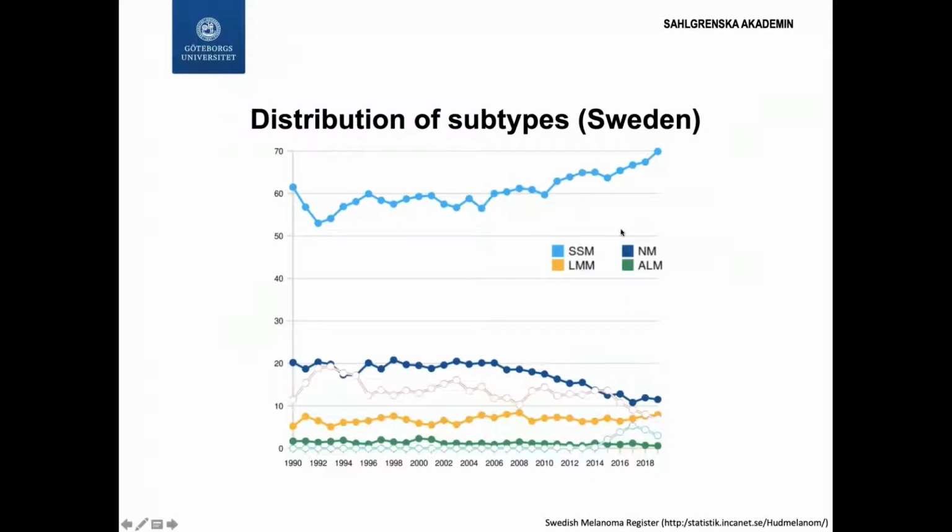If we move to Sweden, we can see here that this is from the 1990s to current date. We can see that the incidence of superficial spreading melanoma is increasing from 60% to 70%. Nodular melanoma goes down from 20 to 10%, probably due to awareness. We have lentigo maligna slowly increasing, but here comes the interesting thing. Acral lentiginous melanoma is just a few percent, and that is very constant, if not going down. So in the Western world, what we have is a steep rise in incidence of especially superficial spreading melanoma. And that is what differs the Western world from the rest of the world, where acral lentiginous melanoma is actually the most common melanoma.